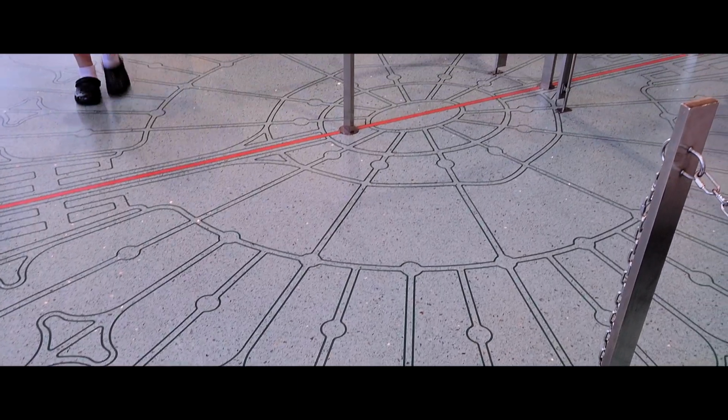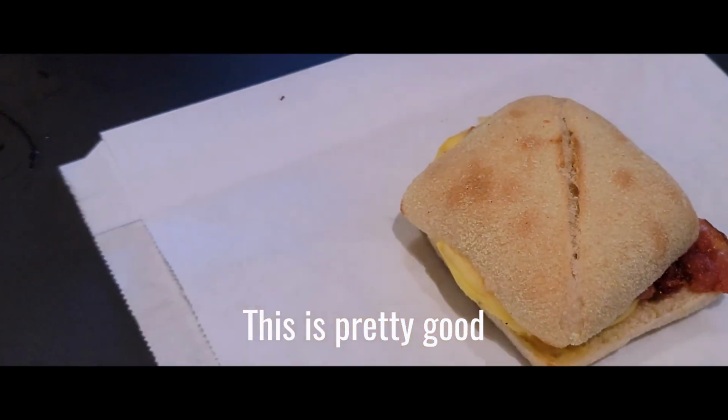I'm in the Connections Cafe, and I just realized part of the floor is the design for the original model of Epcot. Connections Eatery doesn't open until 11, so until then it's just this giant empty room with no one here and cool music and air conditioning. Now I'm gonna try various different foods at the Connections Cafe. The bacon, egg, and cheese breakfast sandwich.